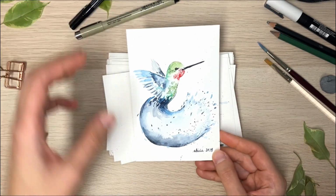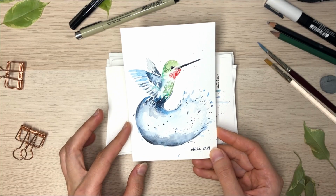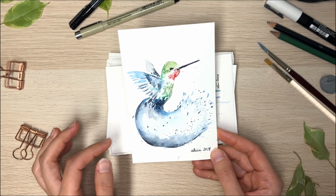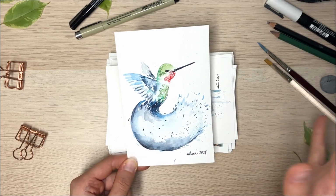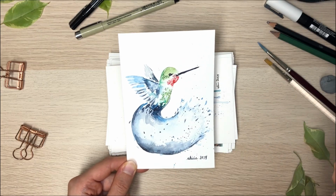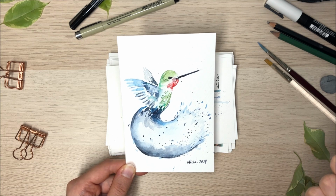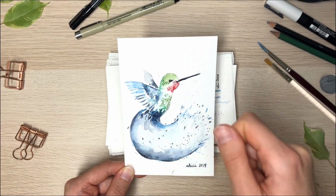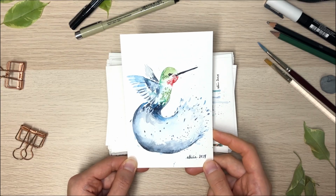here. So I painted, I hadn't painted animals in a while, and then I decided to paint a watercolor hummingbird. Hummingbirds are really cute. I really like them. And then kind of that idea again with abstract, having that water coming out of the water. It's not meant to really make sense per se, but I really like the movement of it. You can see the water and then the bird springing out of it. So I really like this one. I think it turned out really nicely.